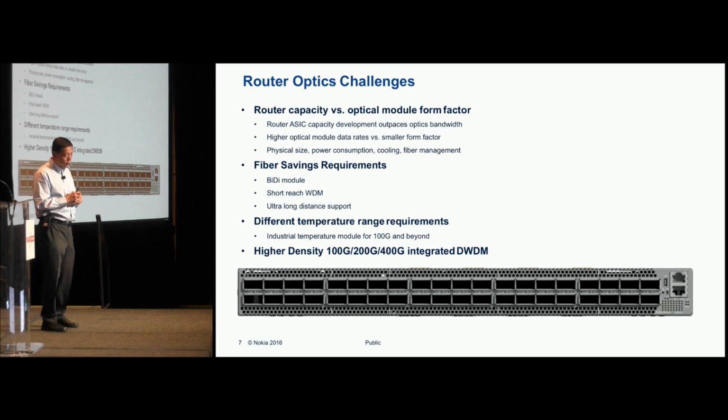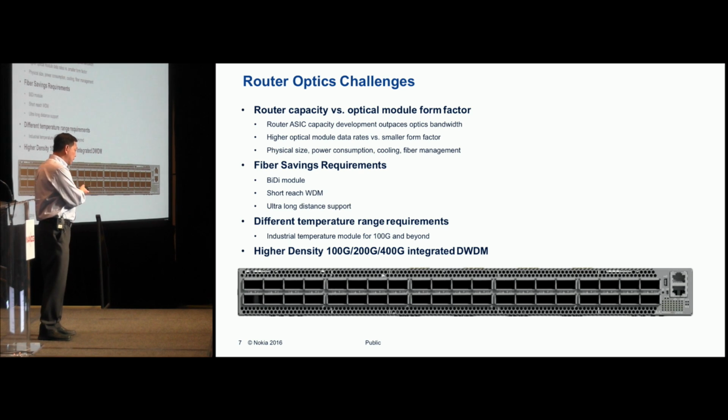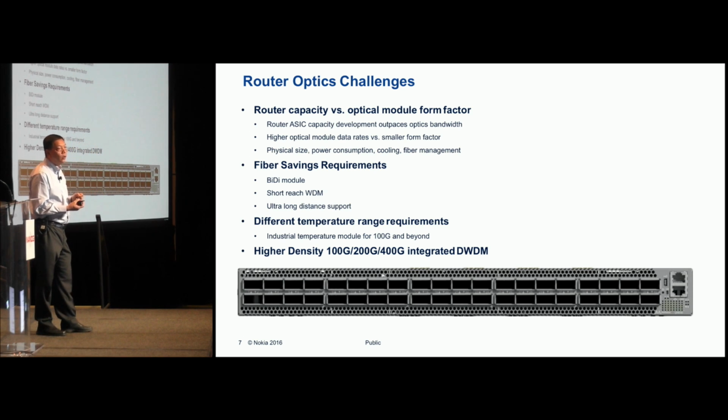Then overall, we talk about the router optics. What are the challenges? From the top level, we can see the major building blocks of router hardware. One is the network processor, let's say the ASIC, right? Either a commercial off-the-shelf one, or all the major router companies have their in-house developed ASIC. Every few years, I don't want to say it exactly follows Moore's law, but it kind of follows that path, we increase the capacity, increase the density.